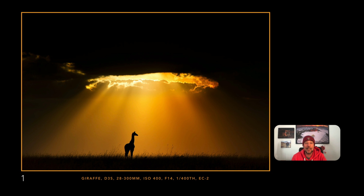And it just shows that silhouettes can do really, really well in competition. And look at the kit there. So D3S, but 28 to 300. You don't need these amazing, high-priced prime lenses to take really great silhouettes. This was taken with what most people call a kit lens. And I used it for so much work because I found it was so sharp and so quick.